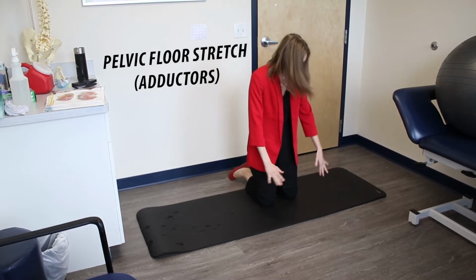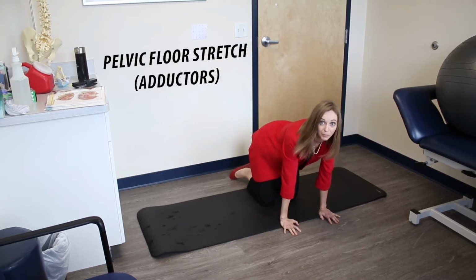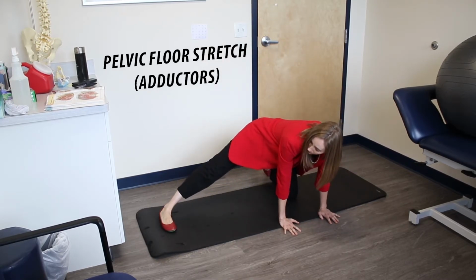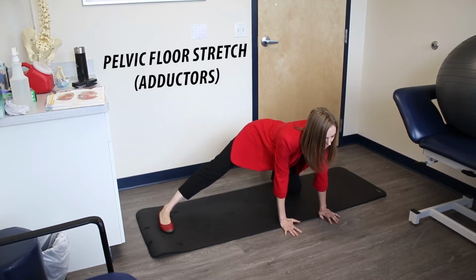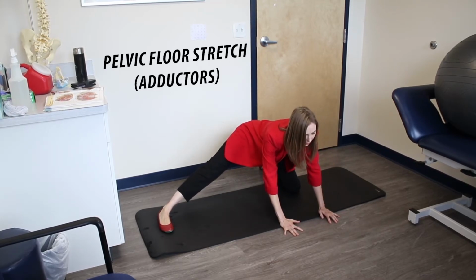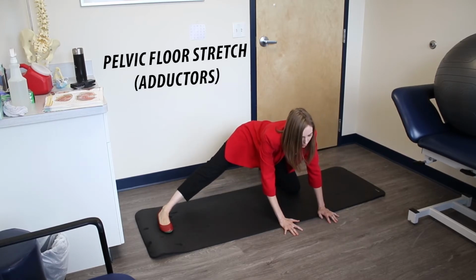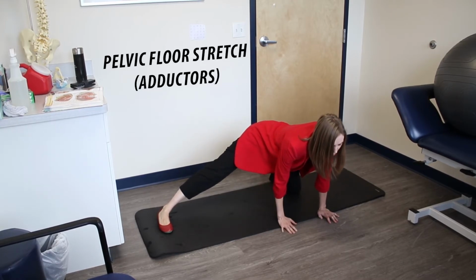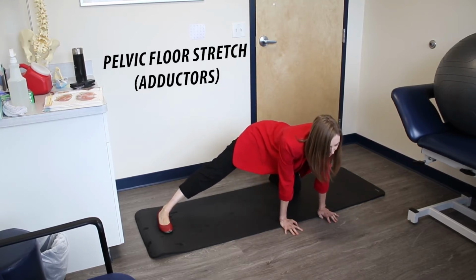So you're going to start in tall kneeling, putting your hands on the floor, taking one leg, putting it out like this, and you're focusing on trying to keep your back nice and flat. And then you're just going to rock back and forward in a dynamic motion, trying to get a little bit of a stretch in this part of the hip.